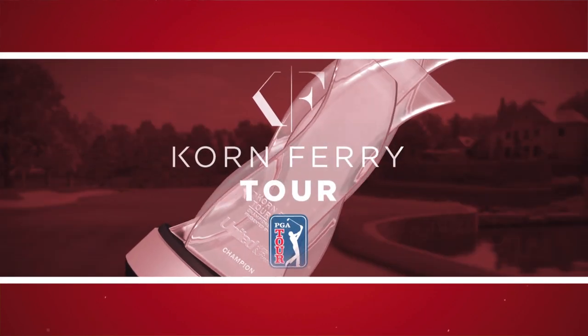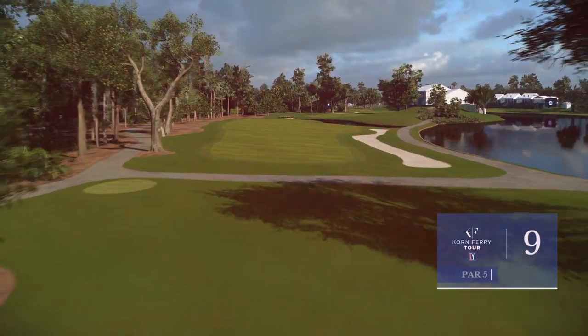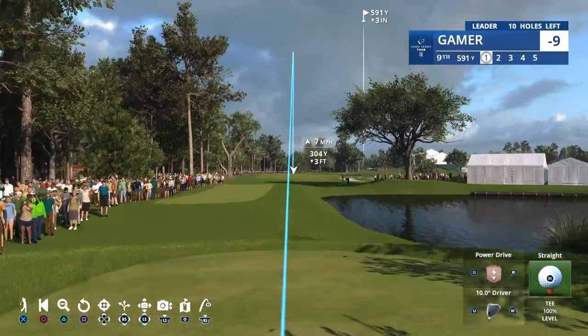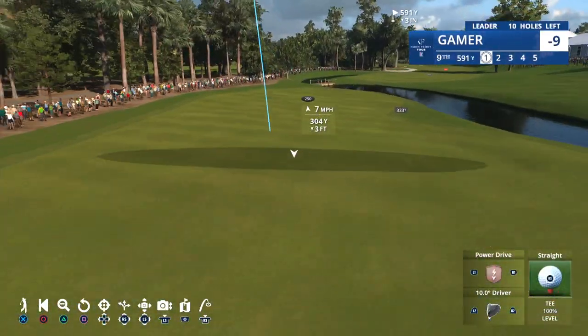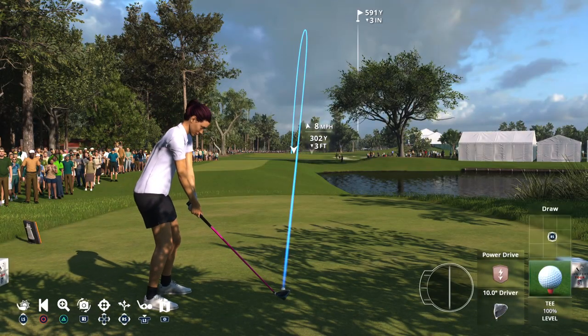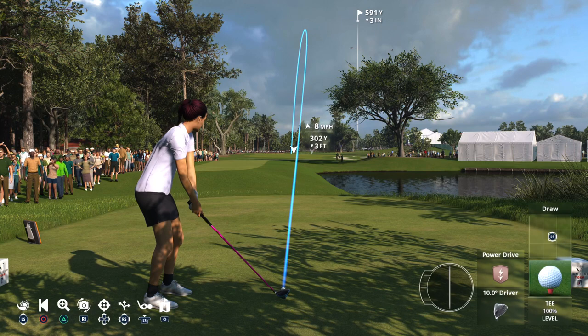We close out the front nine with a 583-yard par five, one of the most spectacular par fives in golf. A lake and a bunker on the right and deep woods on the left. Stay out of that. This hole grows narrower as it unfolds.